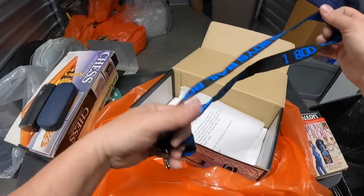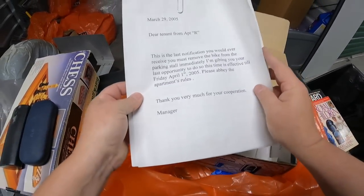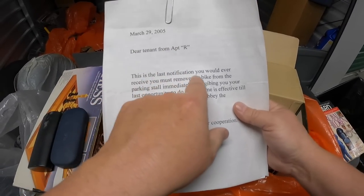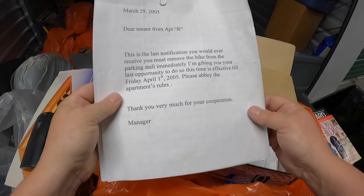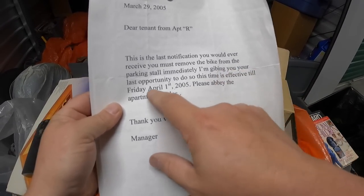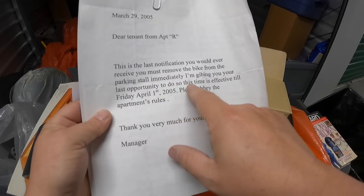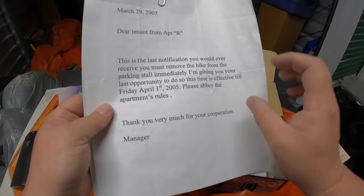Bad Boys Bail Bonds. Somebody got themselves in some trouble. "Dear tenant, it's the last notification you would ever receive. You must remove the bike from the parking stall immediately. I'm giving you your last opportunity to do so. This time is effective till Friday, April 1st, 2005."